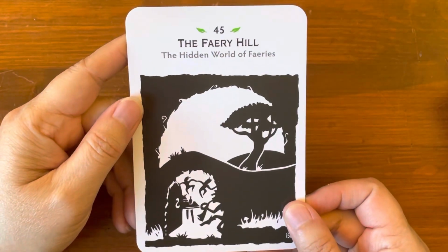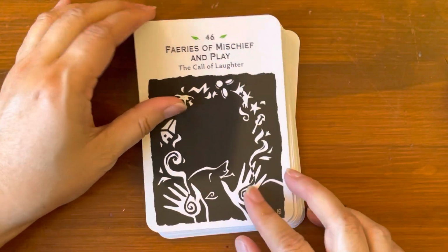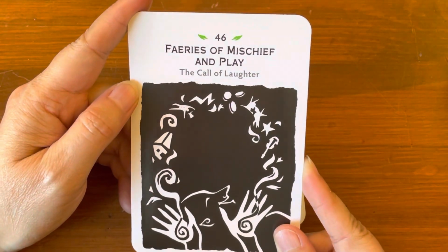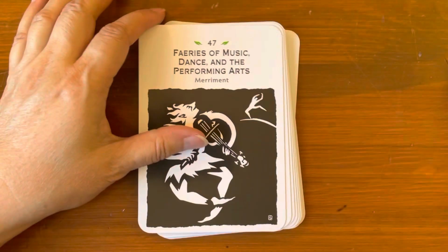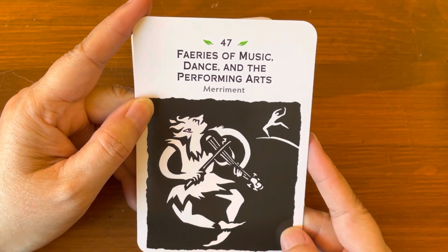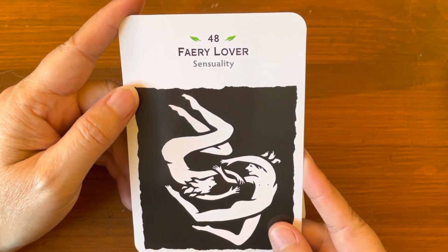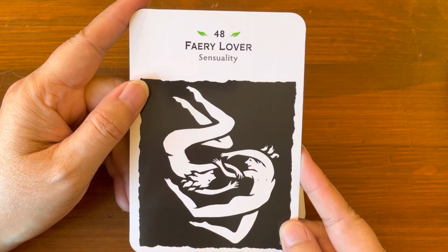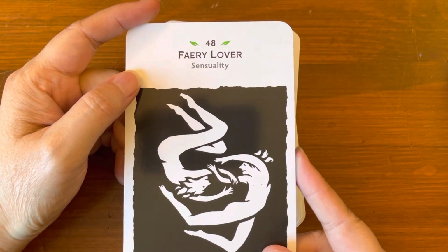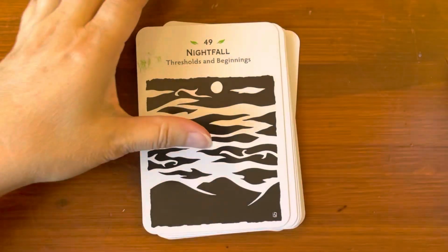The fairy hill, the hidden world of fairies. Fairies of mischief and play, the call of laughter. Fairies of music, dance and the performing arts, merriment. Fairy lover, sensuality. So there's a couple, there's like three, I think three or four couples, lovers cards in this deck.